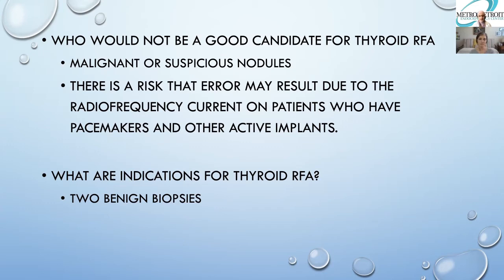Okay. And then indications: patients must have 2 benign biopsies of every nodule that is going to be ablated. That's to make sure, especially when you have a larger nodule, that the more samples you get, the better chance you have of ruling out cancer. If you think about it, like in Jen's case, hers was about 5 centimeters, actually more than 5 centimeters, and there's no way to biopsy every single cell in that nodule. So we do it based on percentages. Having 2 negative biopsies gives a higher percentage chance of there not being any cancer.